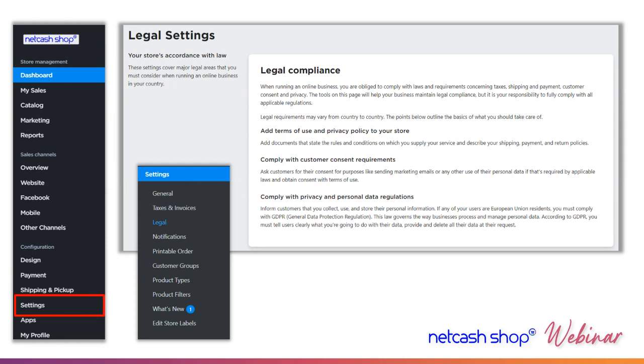This is easily editable from within the settings tab. So in your Netcash shop admin panel, you will go down to settings and then to legal. We have recently added to the Netcash merchant account templates for shop policies. So for e-commerce trading policies, we've added templates which would be downloadable, and you can go in and input your information where we've left fields available.